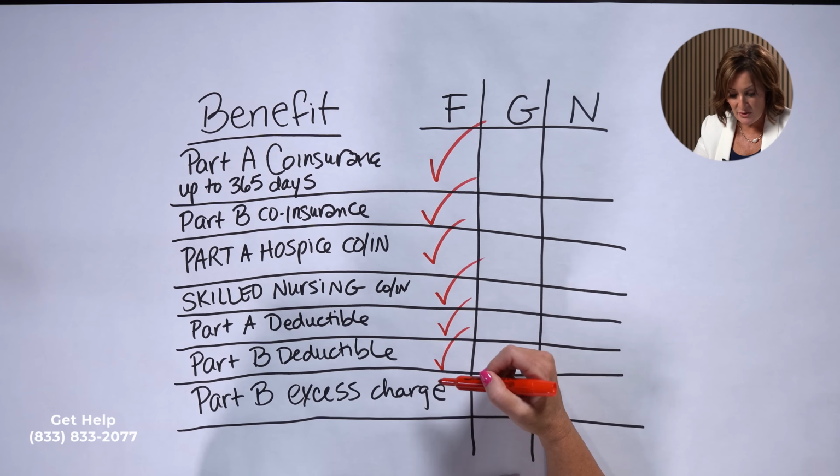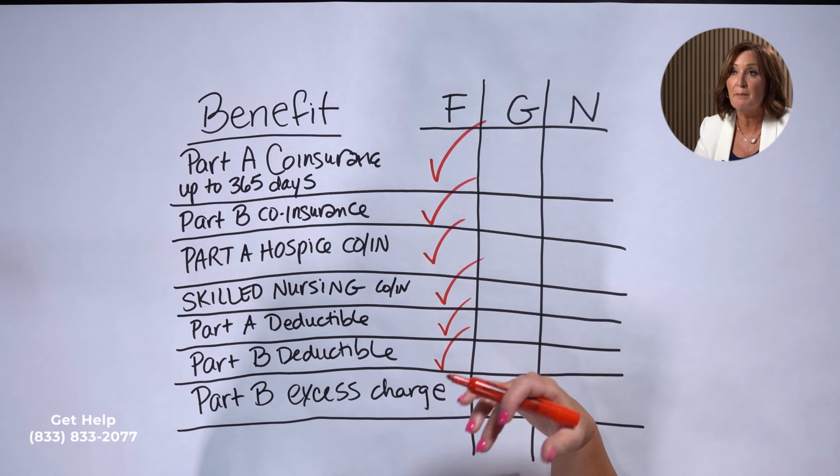And lastly, there's an excess charge. So the Part B excess charge, most doctors accept the allowed Medicare amount, but some doctors can say, hey, we're going to charge over this, and they're allowed to charge up to 15% over this amount. So some plans don't cover that excess charge, which we'll talk about, but the F plan did.